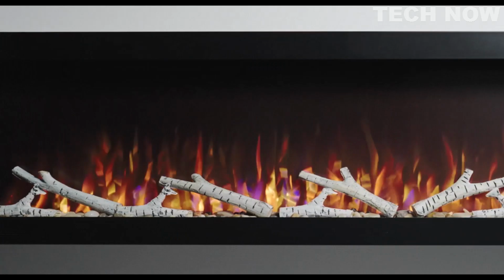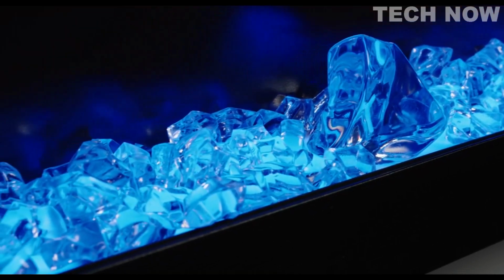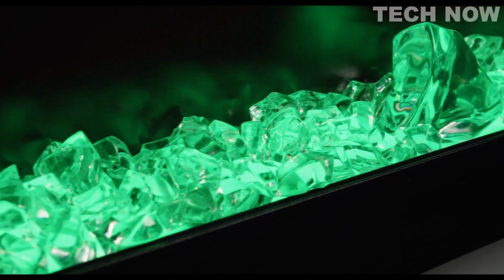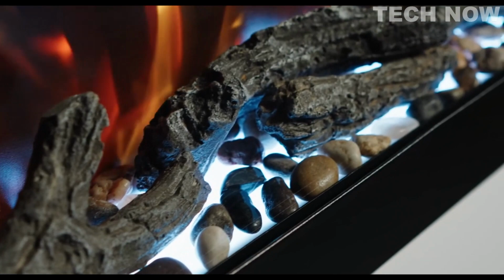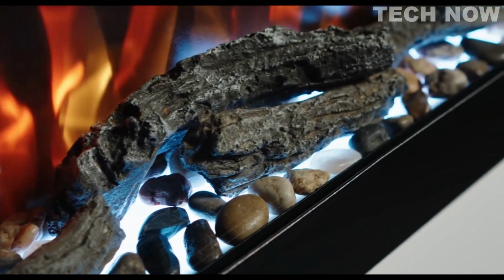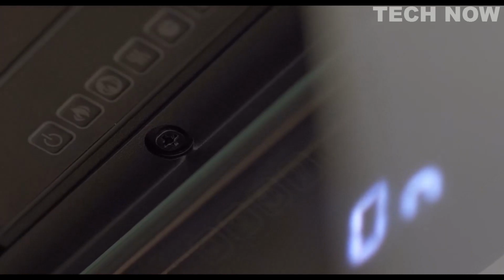The 7 flame settings, 15 ember bed settings, and large and small crystal media create a versatile focal point. Features optional birch and driftwood log sets for an upgraded experience. The included remote and push-button panel controls the fireplace settings for convenience.